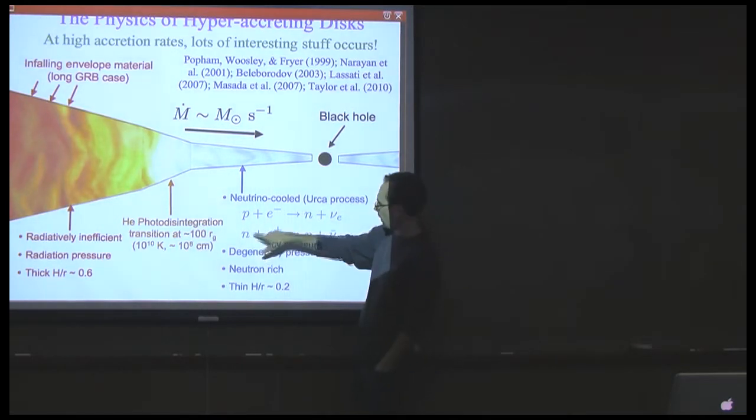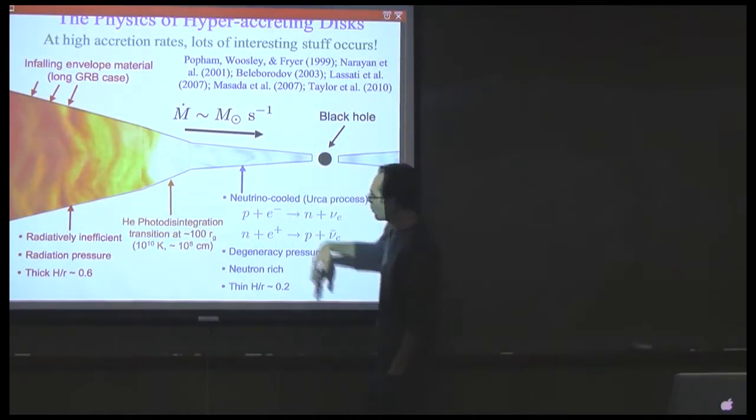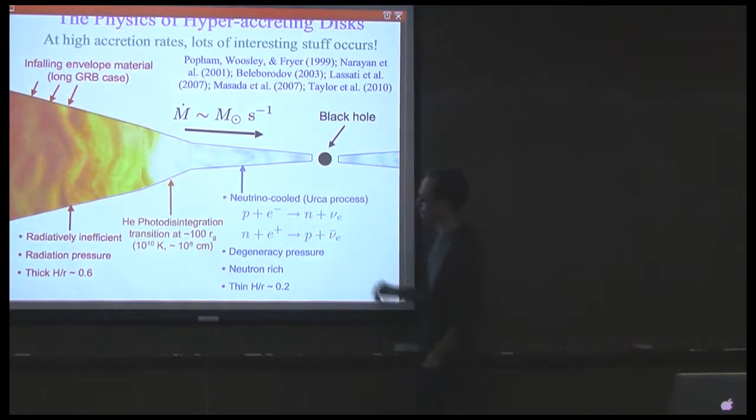Conversely, if you have a neutron, either just floating around or produced here, it can capture a positron and make a proton and an antineutrino. In either case, you just keep going back and forth between neutrons and protons, right? And every time you do this, you're releasing these neutrinos. And these neutrinos don't interact very strongly, so they just stream out, cool the disk readily, and the disk becomes thin. So you have this characteristic thick transition at about 100 gravitational radii, and then a very thin disk coming in once you get close to the black hole.